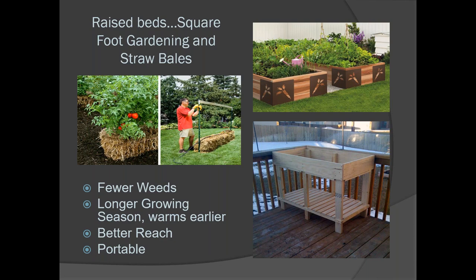But the thing I like about raised beds is it really does extend our season. You can imagine that soil raised above the surface, and now you've got the sun beating down not only on the soil surface, but also on the sides of your raised beds. So you can actually get almost 2 weeks earlier planting out of your raised beds. The other thing I like, especially as we age, is the ergonomics to the whole thing. It's a little easier on our backs.